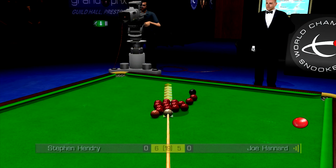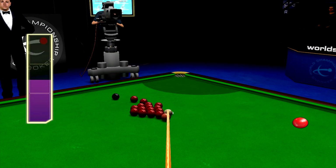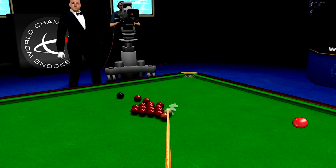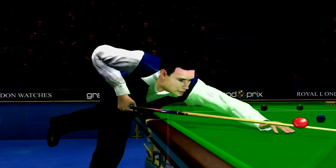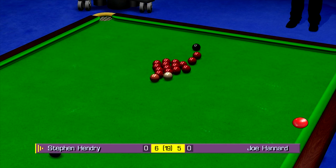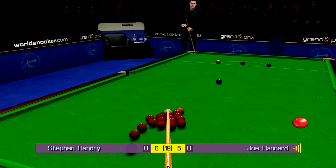Oh well, Stephen. I mean, there's not much we can do from here. I guess we could just flick off and get somewhere in behind the black, perhaps. But I don't think we've quite got the angle, so just gonna play the delicate one. He's walking on eggshells a bit with this one. Touching ball. Ah, that's what we wanted.